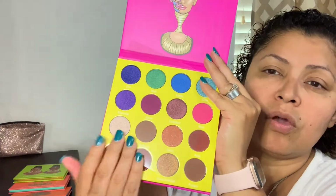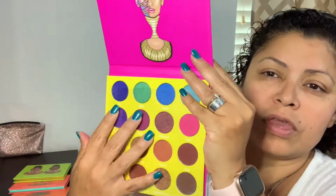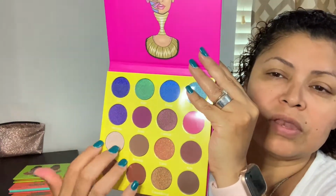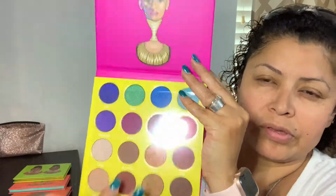And as you can see, you got warm tones, you got these vibrant, beautiful colors all together in one palette. So you can definitely go from a neutral look to a very exotic, vibrant look. So that's the reason why this one got bought. So in total, I did purchase 6 of these sizes. Yeah, I went a little overboard, but they were on sale.